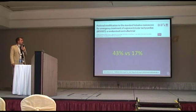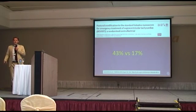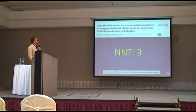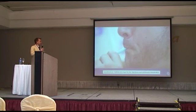So this is really interesting. They were able to increase vagal tone, increase the venous return, and successfully have the person revert back to sinus. The number needed to treat for this no-cost, not dangerous intervention is 3 patients, so that's a pretty good profile. And here's a video of them doing it. It's just going to loop through.